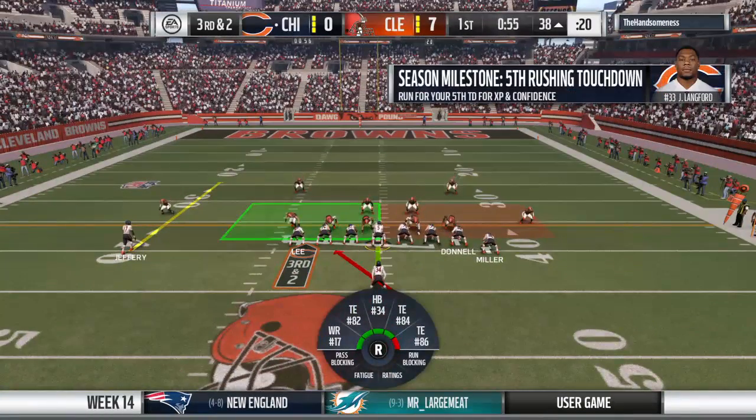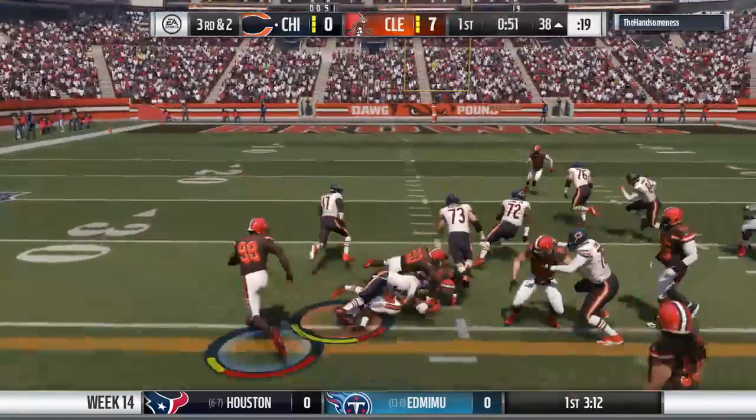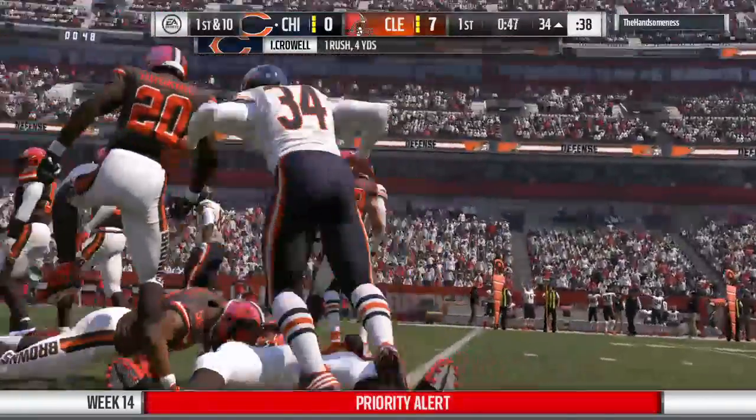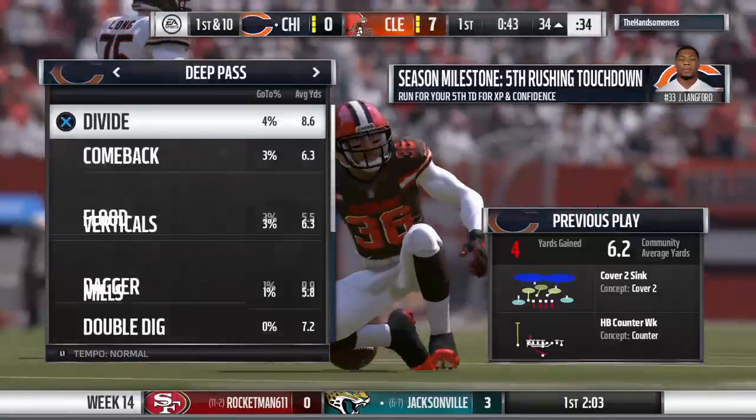Hurry up, here we go! On the ground, this is Isaiah Crowell, and he gets it to the 34. Good enough for the first. Just 4 yards on the pickup, but that's good enough to extend the drive.